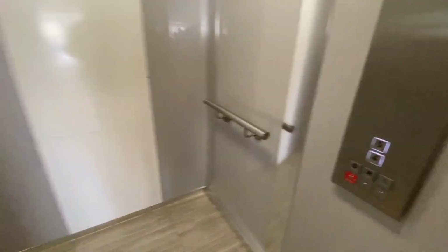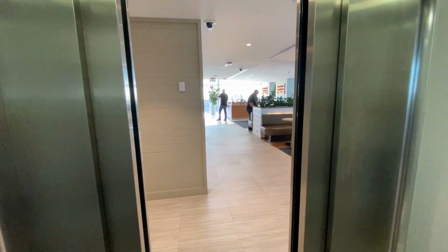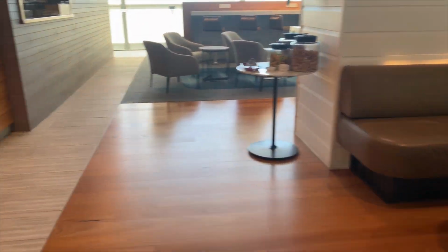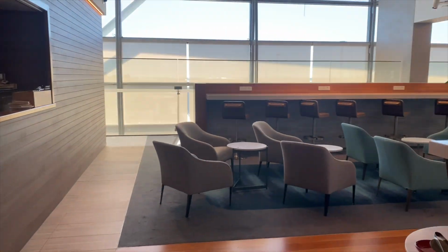Level 3 is by far the smallest area, and subsequently has the least amount of passengers, and is personally my favorite area of the lounge. Up here exists all the same facilities as downstairs, except there are no bathrooms and the buffet is significantly reduced.